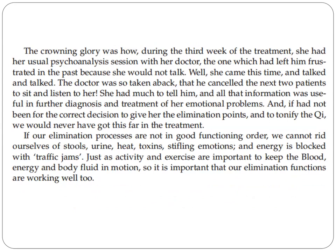The crowning glory was how, during the 3rd week of the treatment, she had her usual psychoanalysis session with her doctor, the one which had left him frustrated in the past because she would not talk. She came this time and talked and talked. The doctor was so taken aback that he canceled the next 2 patients to sit and listen to her. She had much to tell him, and all that information was useful in further diagnosis and treatment of her emotional problems. If it had not been for the correct decision to give her the elimination points and to tonify the Qi, the clinicians would never have got this far in the treatment.